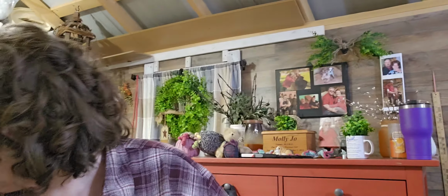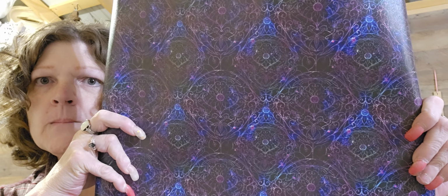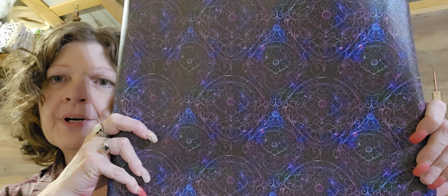One more in here. No, two more. This is another one of our designer's lace. Different colorway. Really pretty.